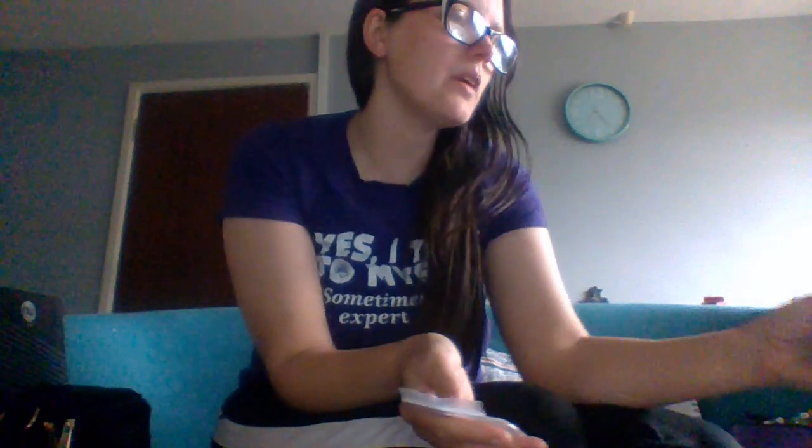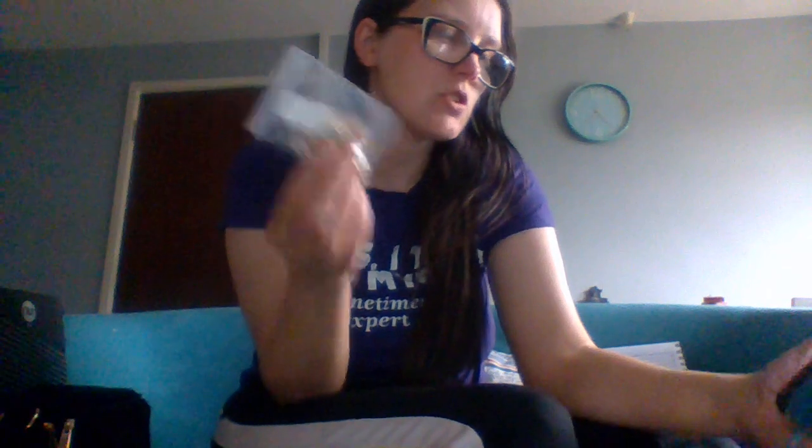I'm not a big fan of jewellery per se, but I do love selling it and I do love making it. Today we are looking at a bulk of 50 enamel charms for jewellery making, pendants, etc. There were two different sets that you could get. One was slightly different to the other. In here is 50 charms and it was £2.42.